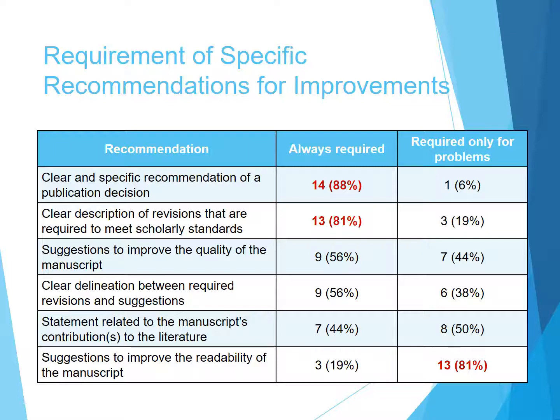In this next table, we have specific recommendations for improvements. Similarly, we've got always required on one side and then required only for problems on the other. And I just highlight, again, the areas that were represented by a majority of the population that we studied. A clear, specific recommendation of a publication decision was very highly rated by all of our participants, in addition to a clear description of revisions that are needed or required.